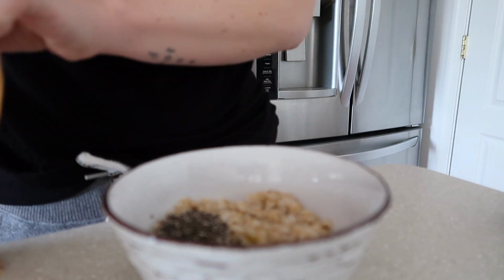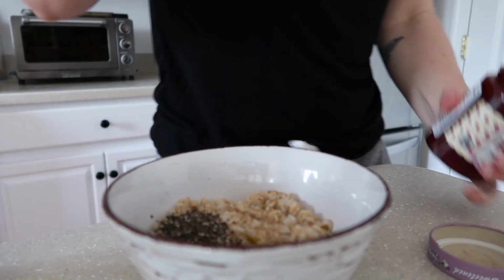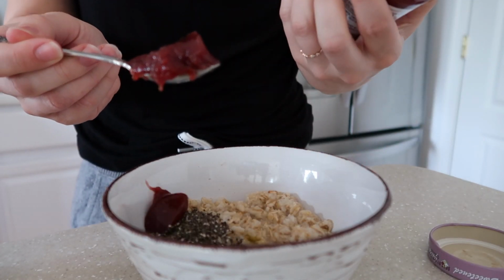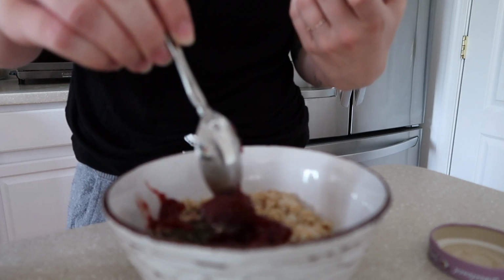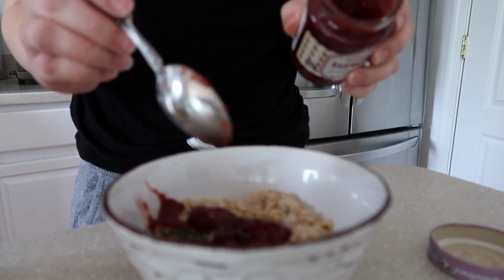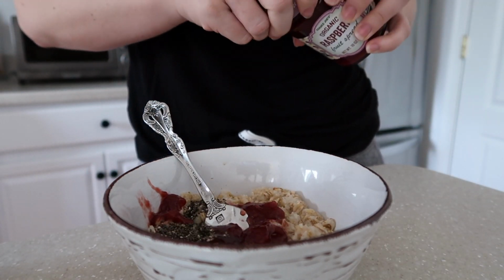Now this might be really weird to some people, but I actually saw Lauren Self doing this and I was like, oh, that looks super good. So I put jelly in my oatmeal. My favorite is grape. I've never tried raspberry, but today we're gonna try some raspberry. I love this one from Trader Joe's because it's just sweetened with grape juice. So even though it's raspberry, there's no added cane sugar or anything. So there's only 7 total grams of sugar, which isn't too bad. I probably do 2 tablespoons, so actually that's probably double. But this is my new favorite way to have oatmeal. Oh my gosh, it's so good.